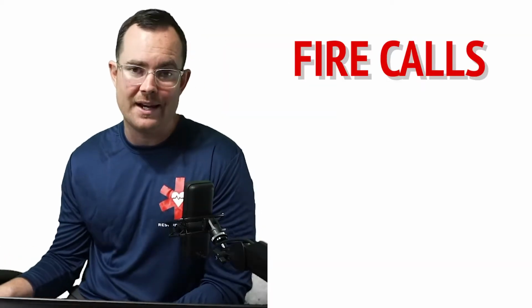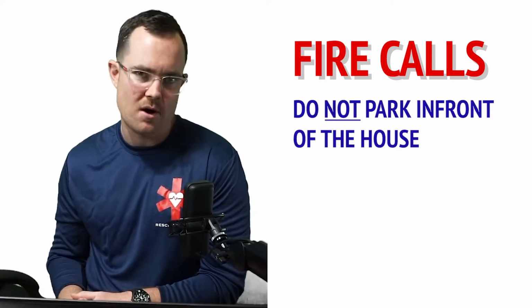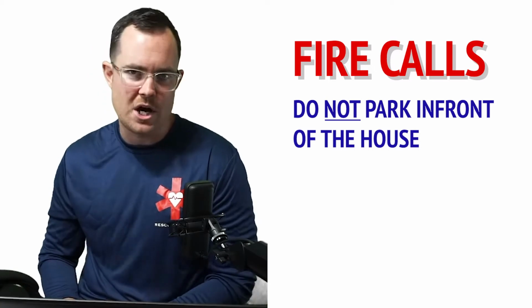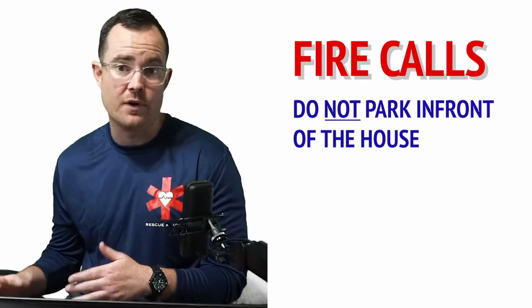Now, with regards to a fire call, this means that the call is being handled by the fire department and they're calling for EMS transport or EMS backup. Whenever it is a fire related call and you're an EMS crew, please do not park in front of the house of the address in which you're headed to. That is not your job. Again, we will stage nearby and we ask for instructions.